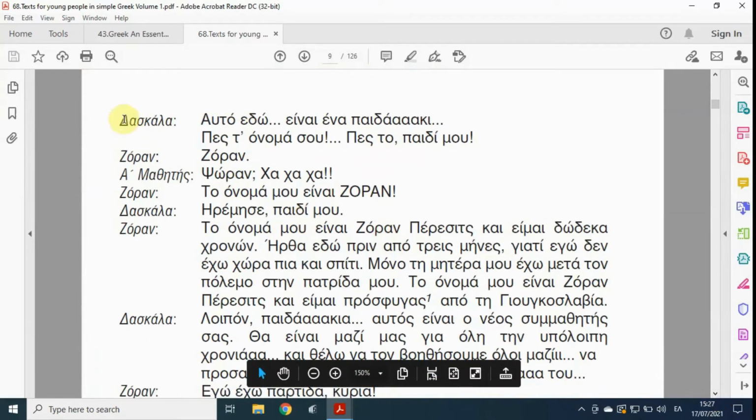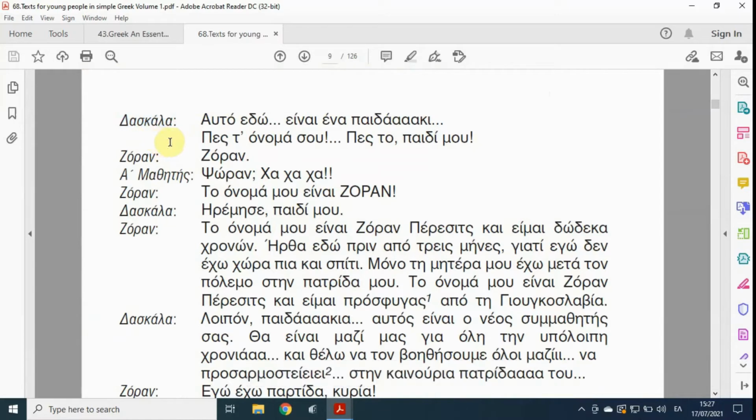Okay, so La Scala is the teacher. Okay, teacher. Αυτό εδώ, this here, είναι ένα παιδάκι. Okay, so for some reason they've chosen to show the teacher speaking in a kind of exaggerated baby talk. This long sound is not part of normal Greek, so it's a bit silly, I think. I mean, why make the text more complicated than it needs to be? Why include those little subtleties when it's clearly a text for young people who don't really speak the language? So pedi is child, and here, pedaki is like a diminutive, like kitty, little kitty. So this here is a little kitty.